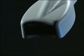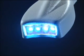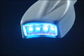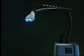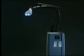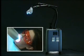Another unique design feature is the 4 liquid light guides which direct the lights from the 4 bulbs in the base of the unit to the head of the full smile illuminator. The special clear fluid which fills the light guides transmits virtually all of the light energy while at the same time eliminating virtually all of the heat generated at the energy source. The result? A very pleasant, cool, and comfortable bleaching experience for the patient.